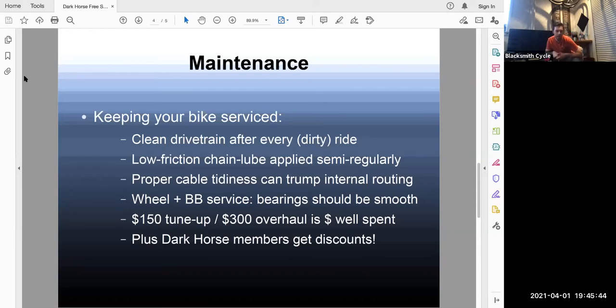So looks like number one, clean drivetrain after every ride, or after every dirty ride rather. So it's true, the least you can do, and this isn't a perfect world, we're all really busy, and especially after you finish a ride, you're usually pretty nuked and you're more worried about getting a Coca-Cola and some pretzels.